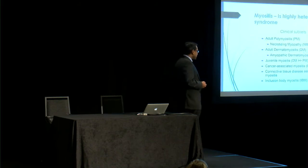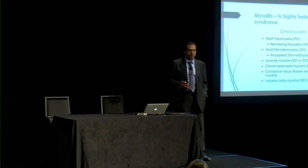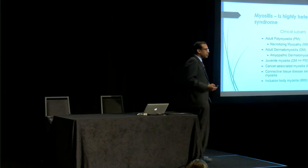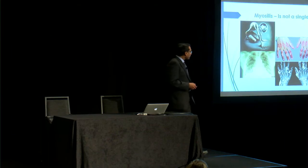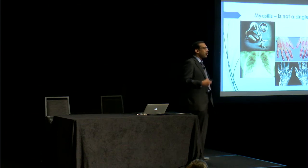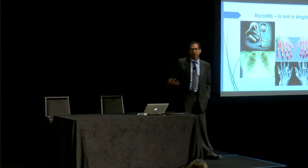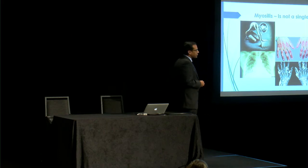However, myositis is very difficult because if you think about myositis, it's not a single disease, it's multiple different diseases. Somebody has polymyositis, somebody has dermatomyositis, somebody has inclusion body myositis. So various different subsets of disease make it difficult to study. Also, myositis is not a single organ disease. So not only does it have various different subsets, each subset also affects different organs for different patients. So it can affect lungs, for some patients it can affect swallowing, it can affect skin, it can cause arthritis, Raynaud's, and so on. That again makes it very difficult and challenging to study and do clinical trials.